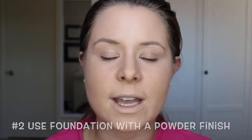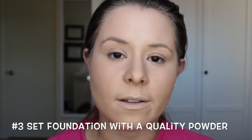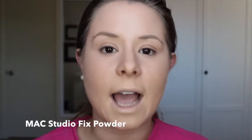But one thing I would suggest is, no matter what type of finish you like, if you want to keep your makeup on throughout the day and so that it doesn't melt off, you want to make sure that you're setting it with a good quality powder, and that can be a loose powder or it can be a pressed powder. So the one I'm going to use today is actually by MAC. It's called Studio Fix, and it's got some foundation in it, and I actually went to the MAC store and had them match me. So my color is NW20, and it comes in a compact like this.